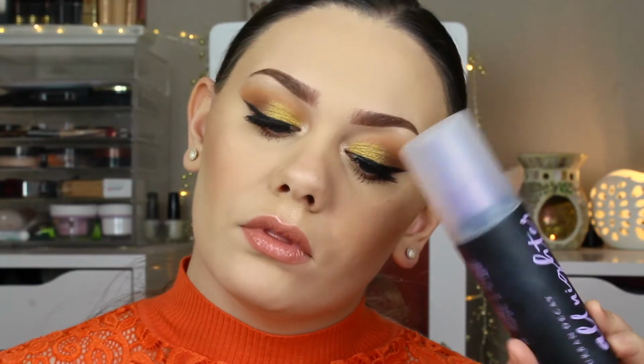And then once I've applied that, I'm just going to go in with the Urban Decay All Nighter Setting Mist and spritz it all over my face so makeup lasts all night.